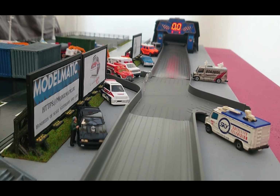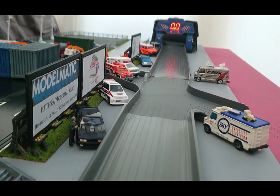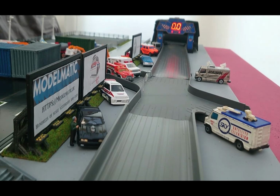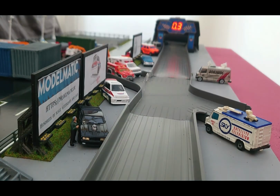Next up is car D. Oh, and that was interesting. The Flying Fenman's okay, and we've reset. 2.0. Car D on the right hand lane this time. Oh, and it crashes just in front of us. We'll reset. Interesting racing. Nice clean one this time with a 1.9, another fast time.